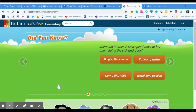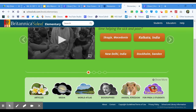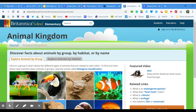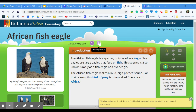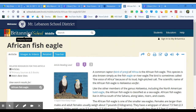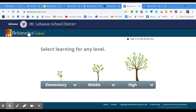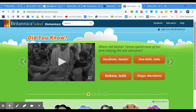So anytime you're inside of Britannica School and you're clicking around and you've lost your way, or somehow you got into middle school and you're not sure how to get back, let's see if we can do that again. And I'm into level 2. Oh, do you notice how this changed to middle school now? So remember what I said, you just simply click on Britannica. If you want to get back to the beginning, you got very deep into your learning and into your reading, and you want to get back to the beginning, just click on this logo, and then you can make sure you're back at elementary school. Remember that 1 stands for elementary school, and that's where we want to be.